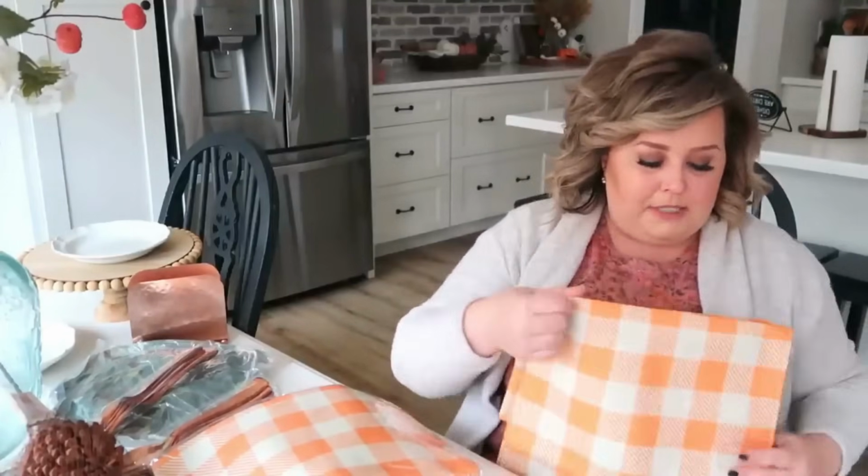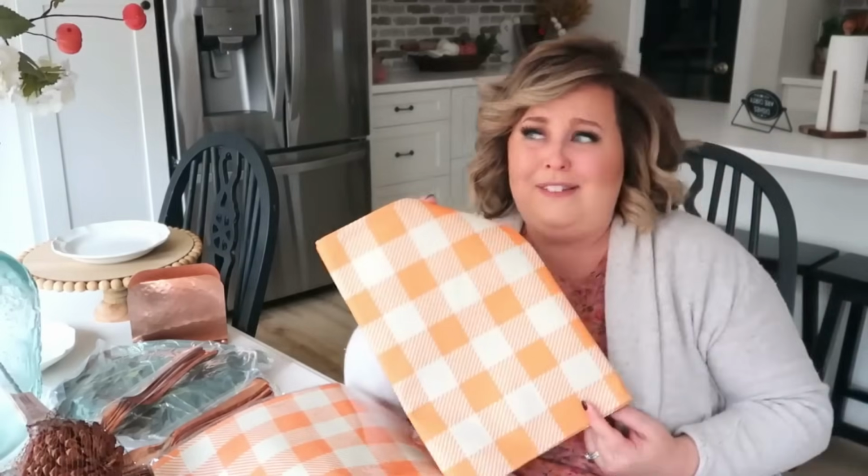All of the items that I'm talking about today, I will have linked for you down below. The ones from Amazon will be linked in my Amazon storefront. And I want to say these were somewhere around $8.99. They're very thin, they're nothing fancy, but you're just looking to add color and texture to your table. It doesn't have to be expensive.